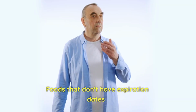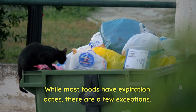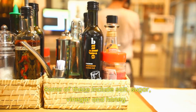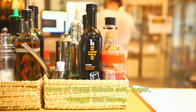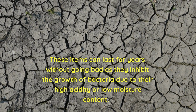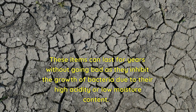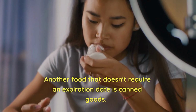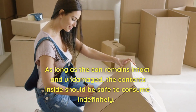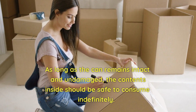Foods that don't have expiration dates. While most foods have expiration dates, there are a few exceptions. Some of these include salt, sugar, vinegar and honey. These items can last for years without going bad as they inhibit the growth of bacteria due to their high acidity or low moisture content. Another food that doesn't require an expiration date is canned goods. As long as the can remains intact and undamaged, the contents inside should be safe to consume indefinitely.